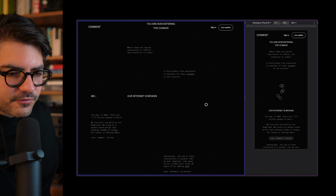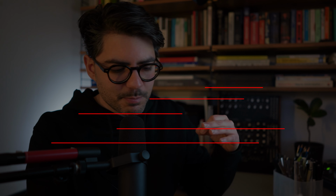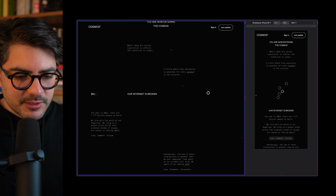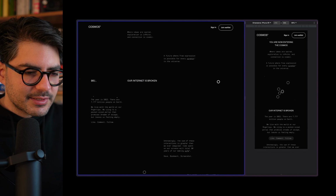If you remember from our first masterclass, I told you about this book that I have called Typographic Systems by Kimberly Elam. And in this book, one of the core ideas that Elam is talking about is her system of 8 different approaches to arranging visual layouts: axial, radial, dilational, random, grid, modular, transitional, and bilateral systems. Here on this webpage, we see the implementation of a modular design where you can see how each of these paragraphs, each of these blocks of text, is a different module that's standing in itself.